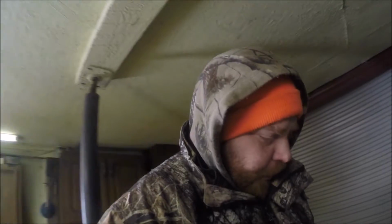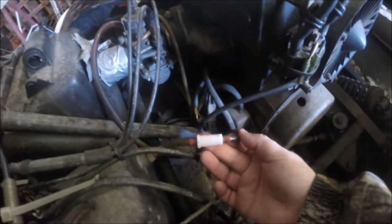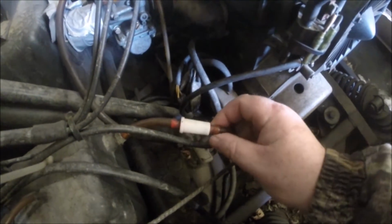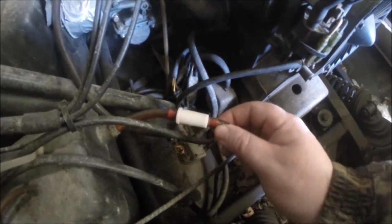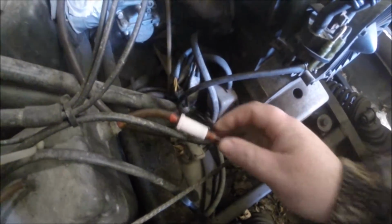I will say that I'm pretty happy I have a shop to work in, whereas I'm not working in the cold. Oh yeah, you can see the dirt in there already. That's a big problem. Look at that. That's all dirt. Alright, I'm gonna take that apart and see if I can clean that out.